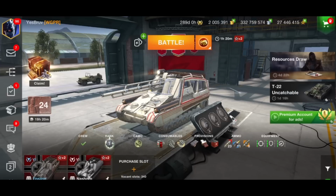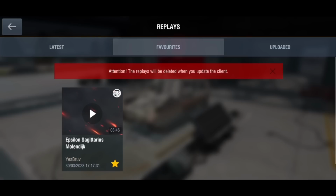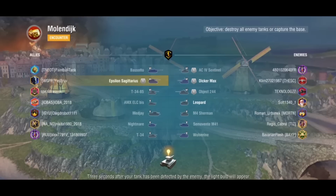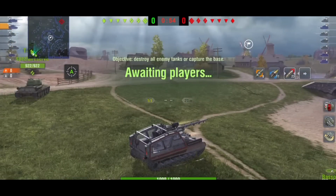So we're just going to have one battle in the tank. We've had a couple, but of course, with a tank like this, it's not easy to get footage. And we are on this map. It's not the best of maps for tank destroyers, but it's okay.